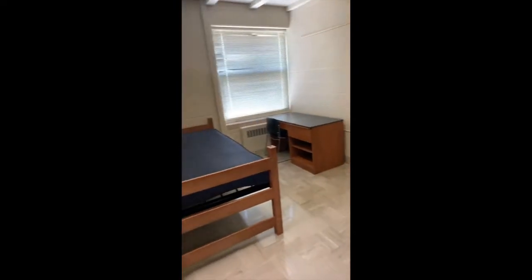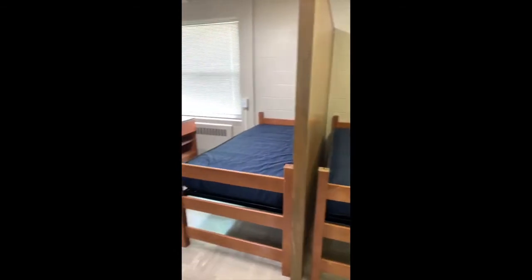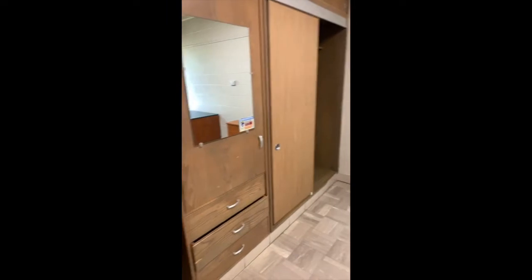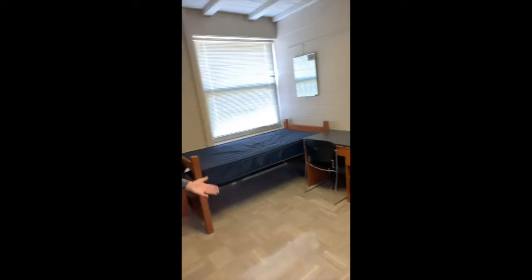As you can see, it's a tad bit bigger. You do have the dividing wall, and this is gonna be your space to personalize and do what you please with. If we come across the hall, we're gonna check out just a regular room. This is pretty much a standard dorm room at Graceland. I almost just tripped over this cabinet. Again, totally 100% customizable, your personal space.